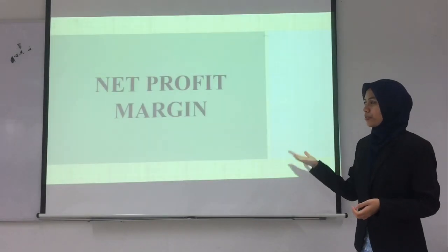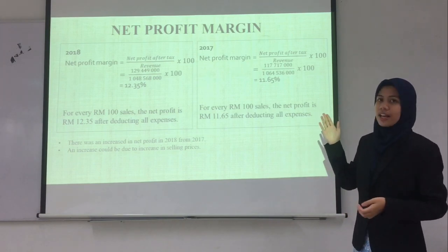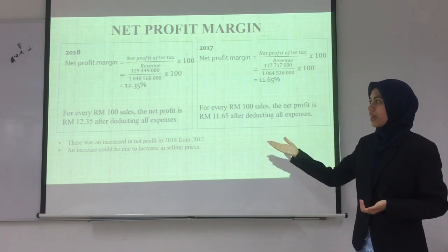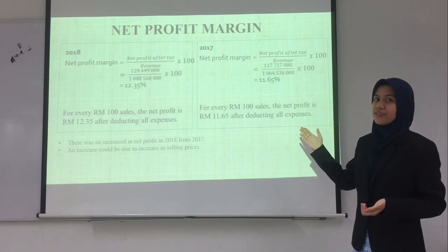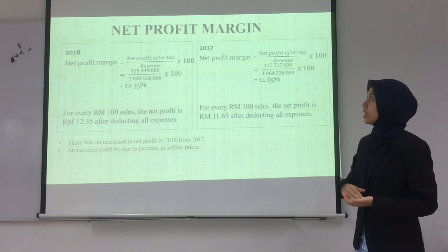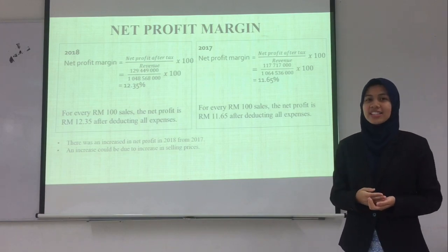For the second one, net profit margin, in 2018, the net profit margin is 12.35% and for 2017, it is 11.65%. This means for every 100 ringgit of sales, the net profit is 12 ringgit and 35 cents after deducting all expenses for 2018, and 11 ringgit 65 cents for 2017 after deducting all expenses. There was an increase in the net profit, which means in 2018, the company gained more profit compared to 2017. This increment could be due to an increase in selling price.